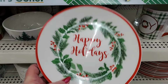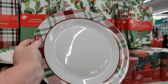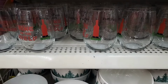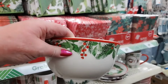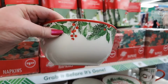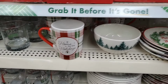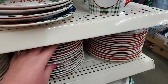Dishes. That's pretty. You have the dinner songs. Isn't that pretty? You have this plaid. That is pretty too. Heavy, heavy duty. They have the tree bowls, but it looks like they're out of the dinner plates. You have the plaid. It says joy inside. It's really cute. This one's pretty. You could even use one of those for like candy. It says happy holidays. It's really pretty. I'm only seeing the small and the snowflake, but it's lovely. Home for the holidays mug. This one that says joy, very pretty. They have the small plates in the plaid.